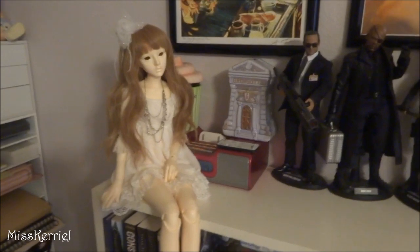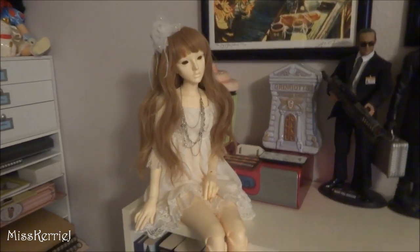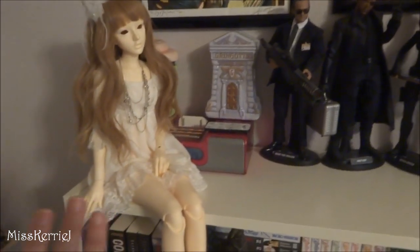Here's a creepy doll, if you're afraid of dolls, I'm sorry. I just got her like 2 days ago, that's one of the boxes that needs to be taken down. But she doesn't have eyes in her, so she's really scary, but I have to paint her still. So I'm gonna move her out of the way.